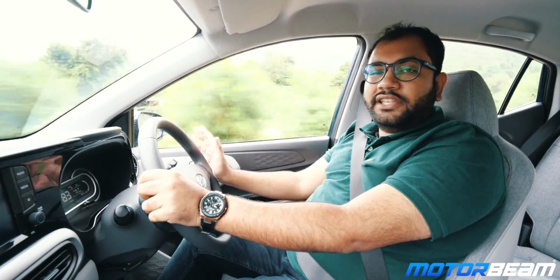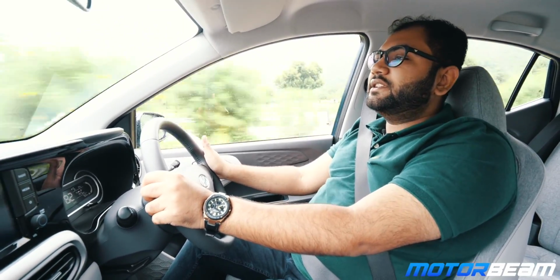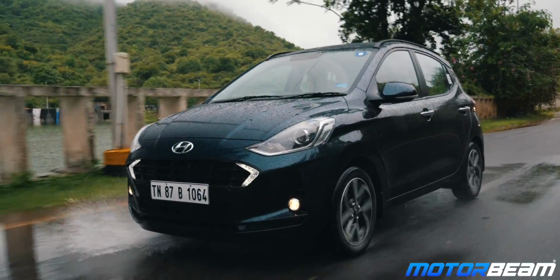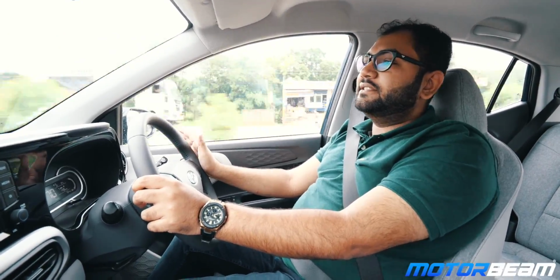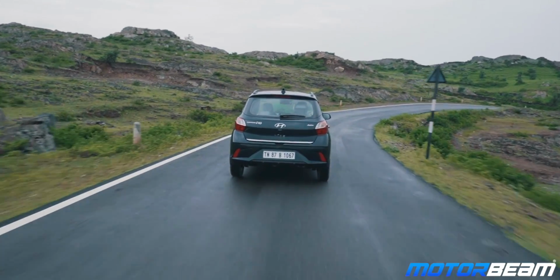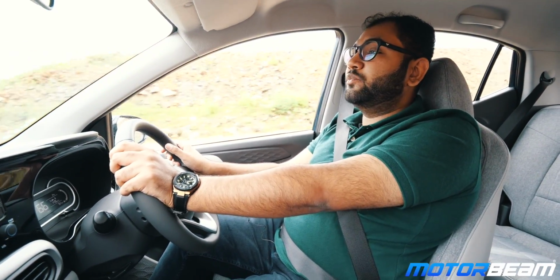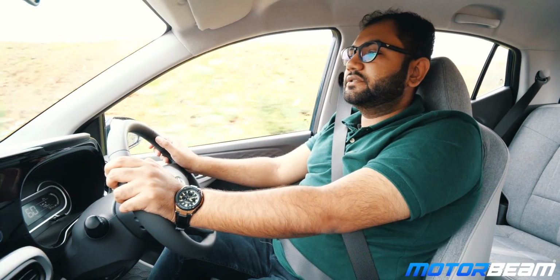Now the steering of the NIOS is very light when you're driving in the city and even out on the highways, it weighs up very nicely. However, it just doesn't offer the feedback that an enthusiast would expect from a car. Body control on the car is really good, but this isn't something that you would call an involving car to drive. Just like most of the Hyundai cars, even the Grand i10 NIOS has very good brakes and the stopping power is very good suited to our road conditions.